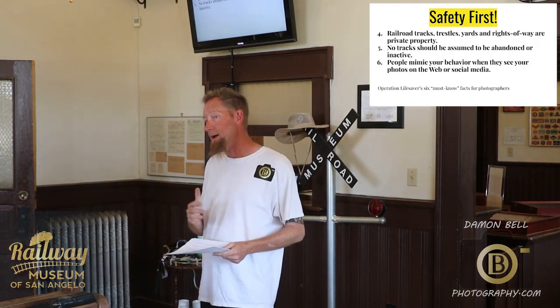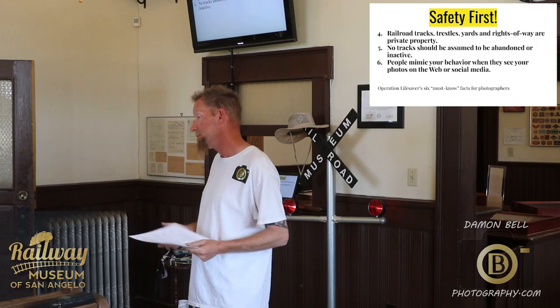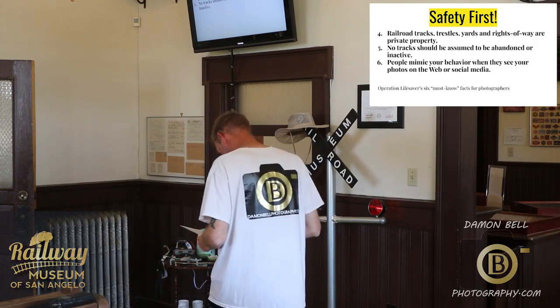No tracks should ever be assumed to be abandoned or inactive. They'll usually be marked, but not always. There's some out here that are abandoned that are not marked. Just in general, you can never really tell if a train track is dead or not.